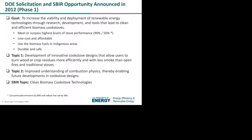One of the things I'd like to mention is these were major projects. We weren't after incremental enhancements, but really large-scale improvements in both our understanding of the combustion, and you heard a little bit about this from CSU, and technology improvements. So the solicitation had two topics. You see them listed here, development of innovative cookstove designs that allow users to burn wood or crop residues more efficiently with less pollution than traditional stoves. And the second was improved understanding of our combustion physics, thereby enabling future developments in cookstoves design.